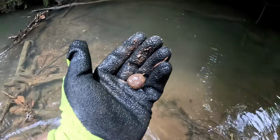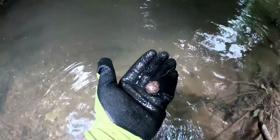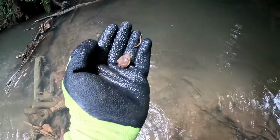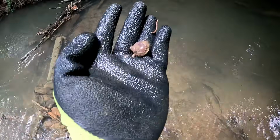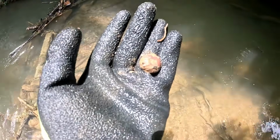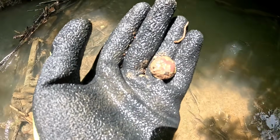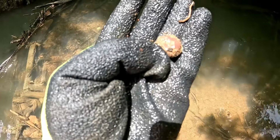Let's clean this thing. I can see the crest on it now. Oh. There's still gilt on it. That's a beauty. See gold gilting on it. I'm gonna be careful with it. It's stuck in that mud, not getting any oxygen to it.